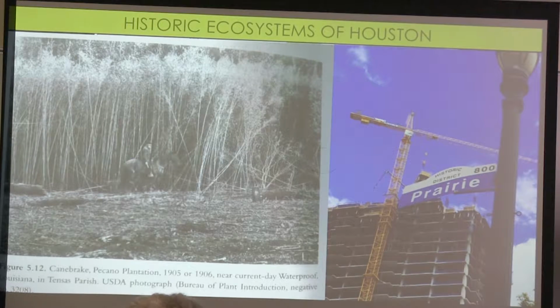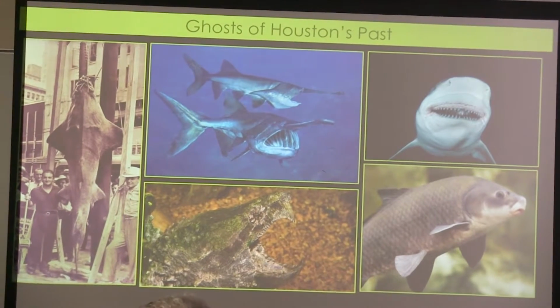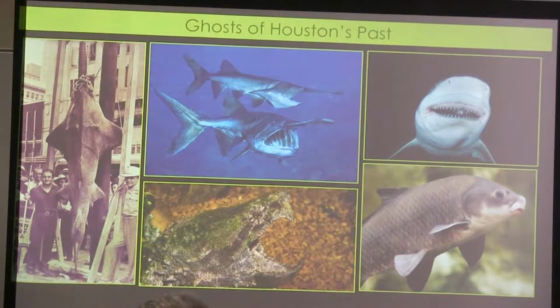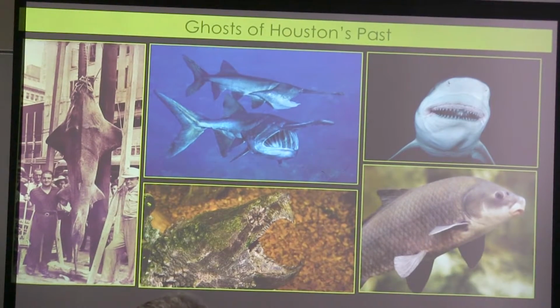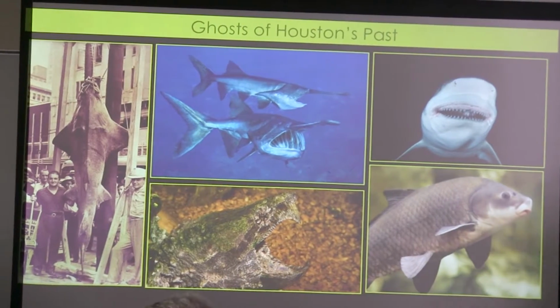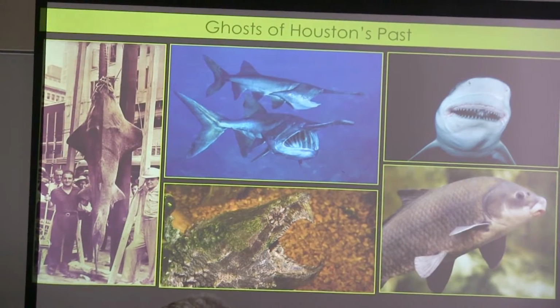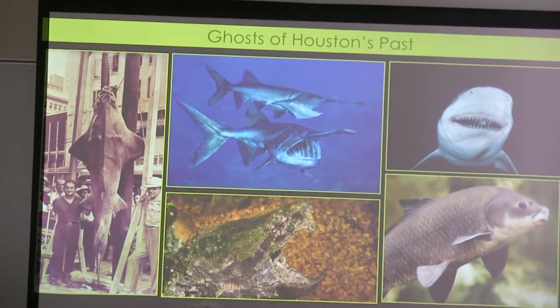An extinct ecosystem. So we're not even talking about just an animal going extinct. And we've lost quite a bit of these animals that were accounted for. That fish that you see on the far left, that's a sawfish. It's a type of shark that was still in Galveston waters in 1938. But when the settlers first got here, they were abundant in Galveston waters.